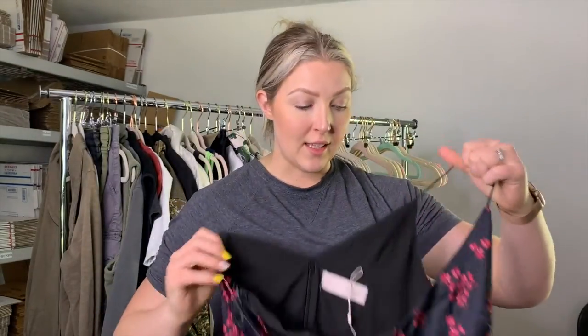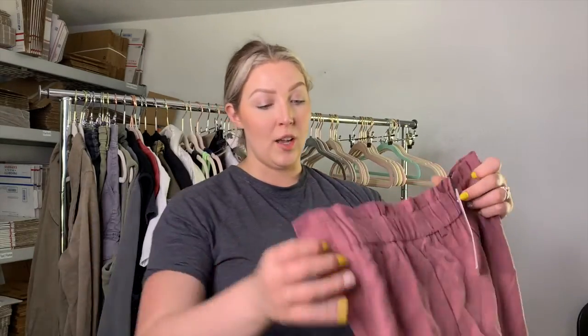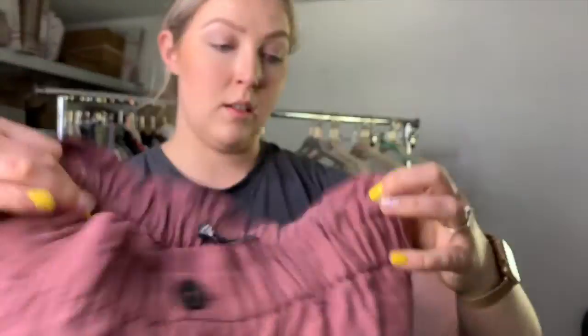And actually, I think the tag fell off of this one, and so I think I have it upstairs. This one was a size large. And that's more like a slip dress and kind of is more of a midi length, not full length. Another one. These are Zara Pants. They're really cute, and I like them. They are that really pretty lush pink. It is a size extra large. This is what the tag looks like.